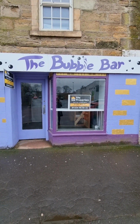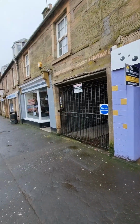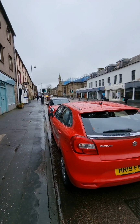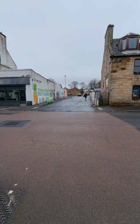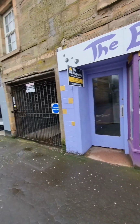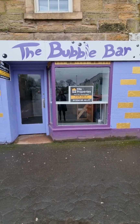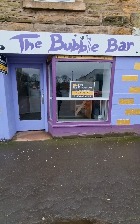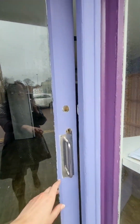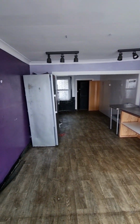So this is your business unit just here, 128 Bonnygate. So right on the main road, so ample footfall and prime positioning. Across there you have the co-op parking, which you can pay for a set amount of time. You also do have on-street parking with a 30-minute time frame, but this is your location here. So a big display window to the front and then access via your main door. And then straight away you come into your premises here.